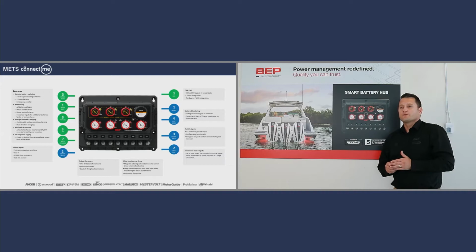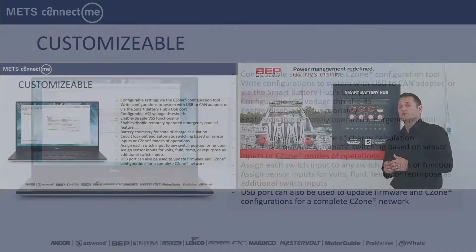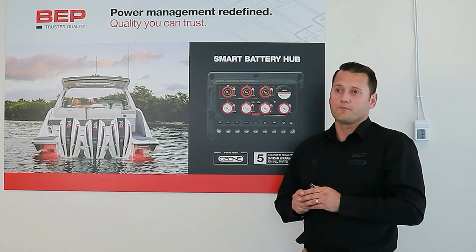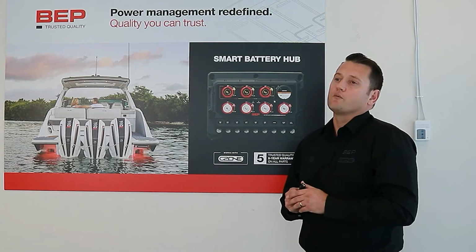So the Smart Battery Hub is very customizable, so you can configure it via the C-Zone configuration tool. So you can write configurations to the system with a USB to CAN adapter, or if you don't have one of those, you can write the configuration to the Smart Battery Hub via a USB connection underneath the fuse cover. So the configuration options is the voltage sensitive switching thresholds. You can turn it on or off to be bidirectional, or you can configure the cut in and out voltages. You can enable or disable the VSS functionality if you don't want the battery hub to automatically switch the batteries in and out. You can also disable the remote emergency parallel feature.